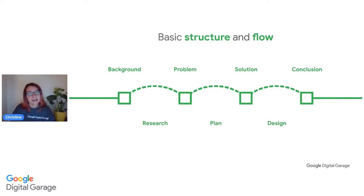Now, this isn't a 7-step plan. This is an idea of having structure and flow to your presentation. So if I was sitting down to write a presentation and I was thinking of telling my story, and it's got its beginning, its middle, and its end, I'd actually step that 3-step, the beginning, middle, end, into 4 steps.